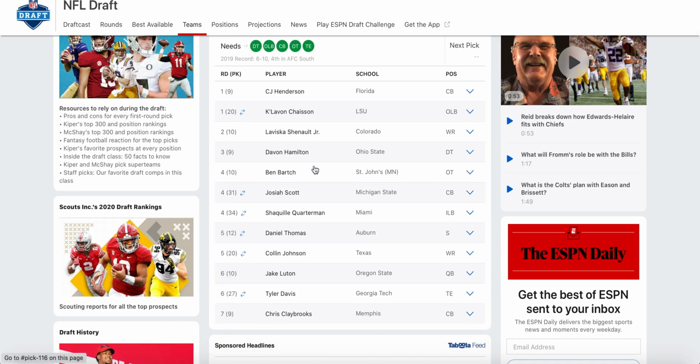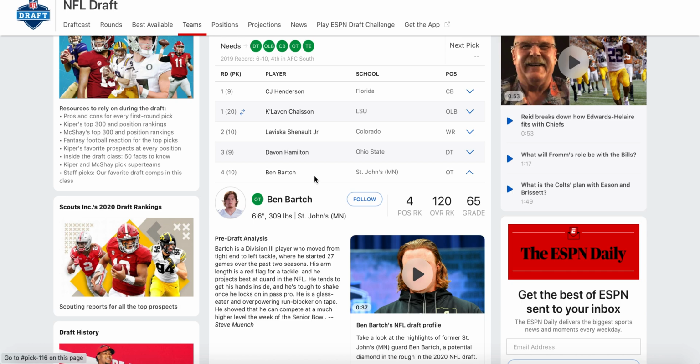Going over to the fourth round, they have 3 selections here. There's a lot of selections here from the Jags, but Ben Bartch out of St. John's, a very good offensive tackle. He's going to progress into something very, very good. He gained a lot of weight when he went to St. John's. I think he went there as a tight end, ended up coming out at 309 as a tackle. But he has a lot of upside.